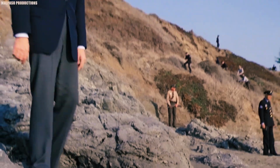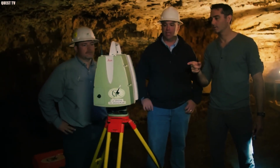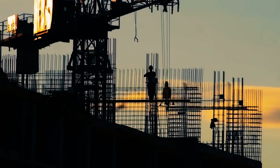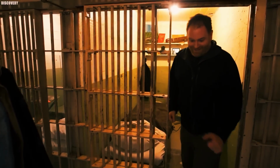If a network of tunnels was there the whole time, could it have played a role in how Frank Morris and the Anglin brothers vanished without a trace? And if so, why wasn't that part of the investigation? Some researchers believe the tunnels were sealed off or buried under concrete during the prison's construction, but that hasn't stopped others from thinking the escapees found a way in, maybe through a crack in the flooring or a forgotten access point somewhere deep inside the prison walls.